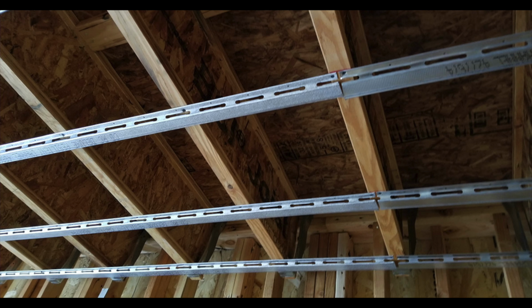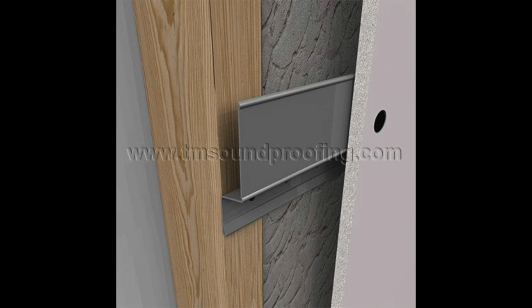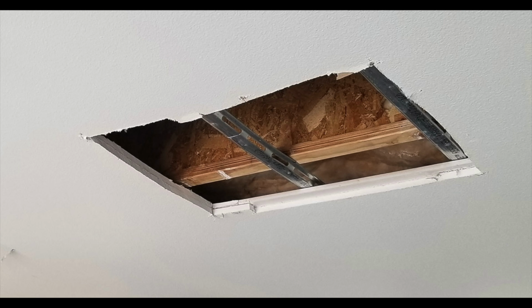Resilient channels are a cheaper version of the same idea, but they're easy to install wrong. If you fasten them directly into the stud even once, the whole system doesn't work. Clips cost more, but they're far more reliable. The reason this works so well is the drywall is no longer fastened directly to the studs. Vibrations get absorbed in the clip system before they even reach the drywall.